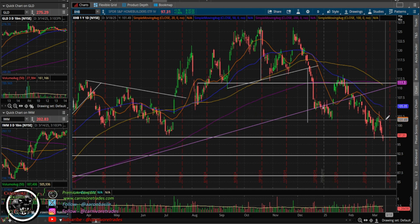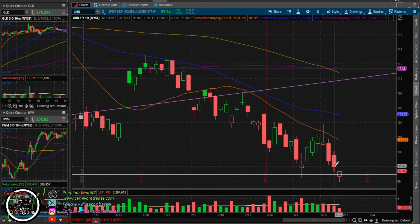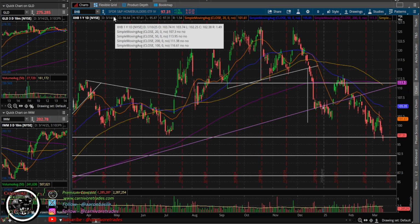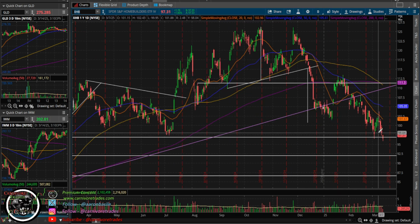XHB down on the week. This was very weak. It's actually still red today. Actually, let me check that. I think that may have had a dividend there. Check ITB. I'm not sure. I have some missing data here on these. But anyway, XHB down on the week. It's holding the 90s. It's holding that low there, the 97.50.